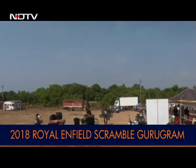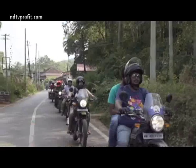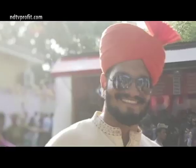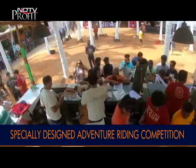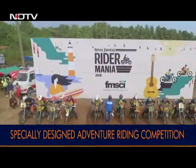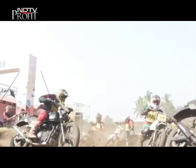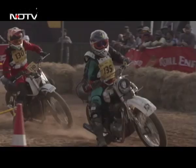The riding community is Royal Enfield's biggest strength. And it's events like these which make Royal Enfield such an aspirational brand for riders and for those who want to become riders and become a part of the Royal Enfield Brotherhood. The Royal Enfield Scramble is such an event, a specially designed adventure riding competition that tests your riding ability, navigation skills and teamwork.